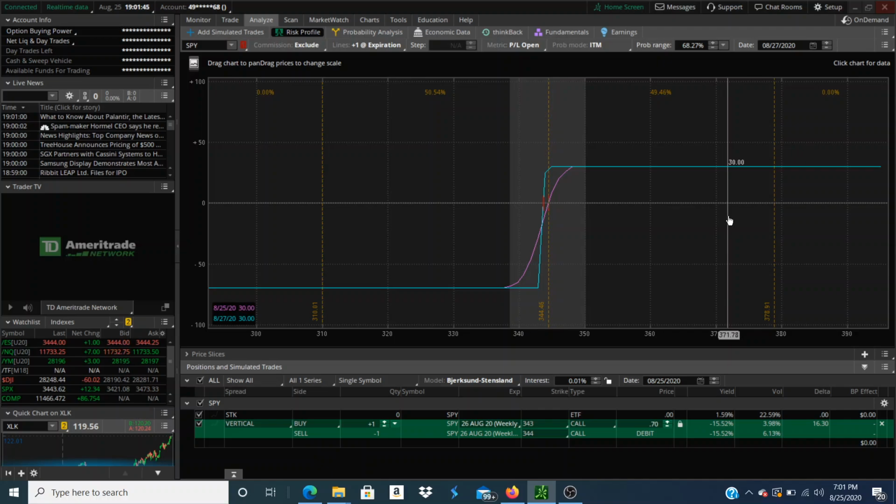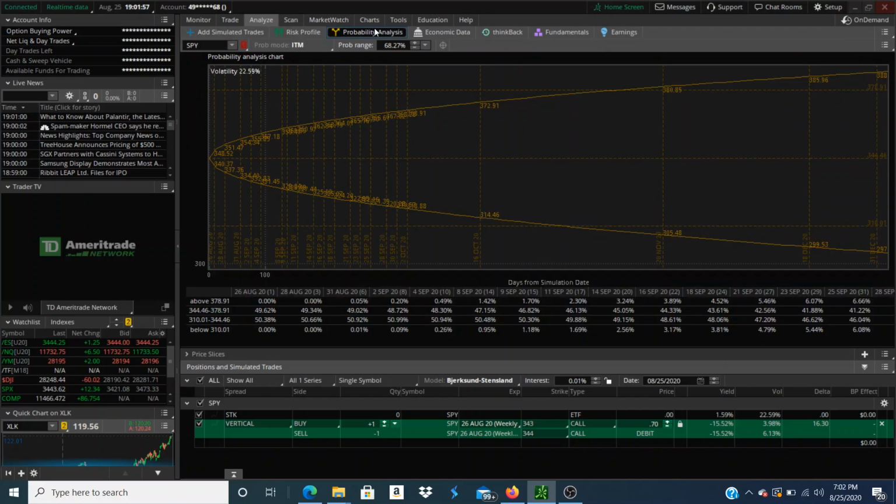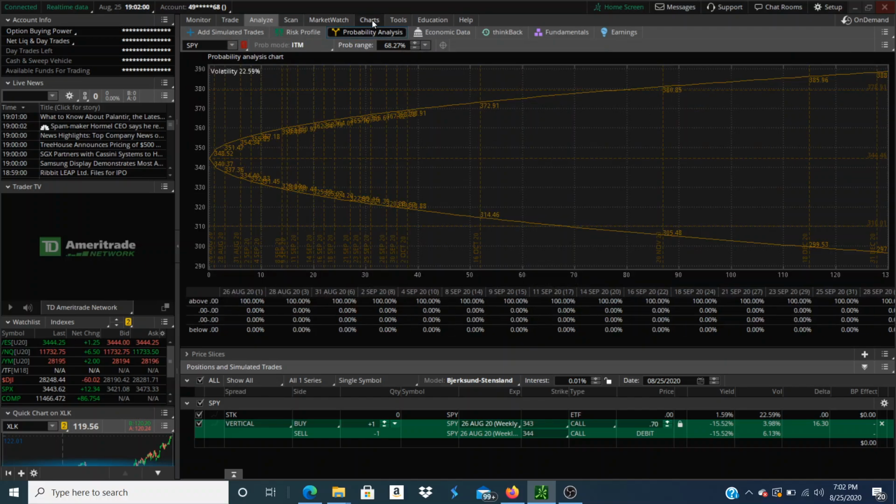You ain't got to guess. You know, hey, if it moves to this price, this is how much I make. If it moves to that price, that's how much I lose. So I love that about thinkorswim. The other thing I like about thinkorswim is it's got a lot of powerful indicators.